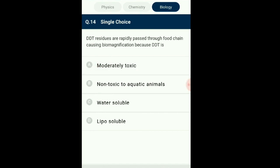Question number 14. DDT residues are rapidly passed through the food chain causing biomagnification because DDT is a liposoluble. Biomagnification, also known as bioamplification or biological magnification, is the increase in the concentration of a substance such as the pesticide DDT that occurs in a food chain as a consequence of persistence, that is, not being broken down by environmental processes. So the answer for this question is option D, liposoluble.